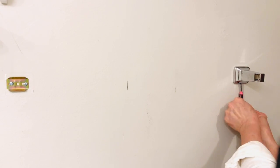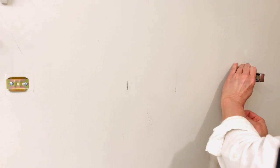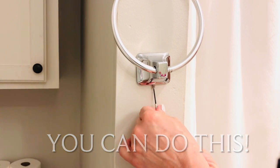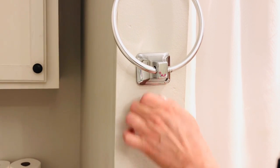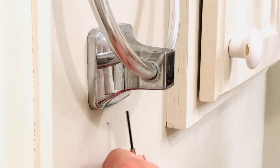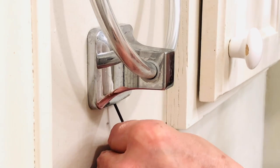If you have a small bath like we do, I highly suggest you consider hooks for your towels versus towel bars. They take up so much less space and they're so practical. We got these very reasonably from IKEA, and then it was time to spackle those holes.